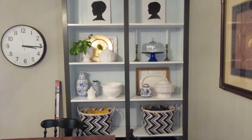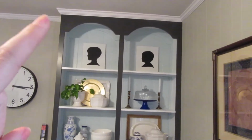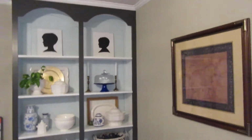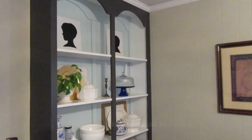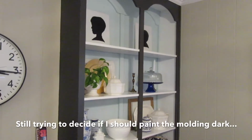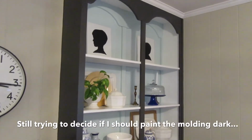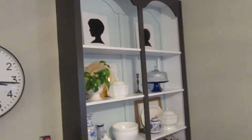All right, so over here, I decided to paint the front and sides of these built-ins a dark color. Now this is the Urban Bronze that I talked about. It's a Benjamin Moore color. I just had it mixed at Home Depot. I used the Glidden Premium paint. It's worked really well for me, and it's also really inexpensive. All right, so let me show you how this looks.